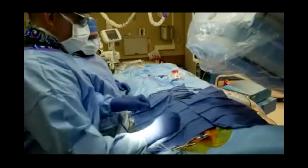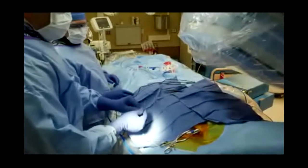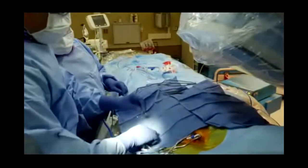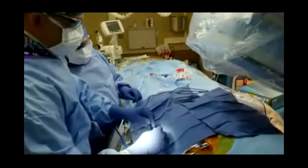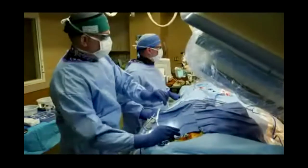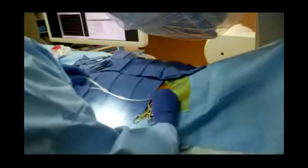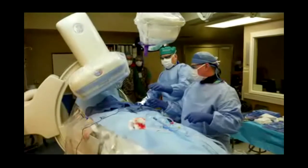Now we'll place a sharp curve on the lead stylet so we can prolapse that lead tip across the tricuspid valve, thereby guaranteeing that we don't get tangled up in the tricuspid valve whatsoever. No chance of that, as that would be a significant complication. There we are advancing the stylet into the lead, advancing the lead a little bit further, and you'll see the lead tip now curving up within the right atrium and then prolapsing across the tricuspid valve, avoiding any entanglement.